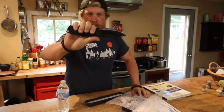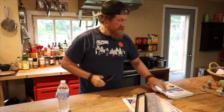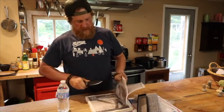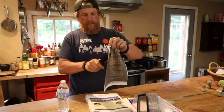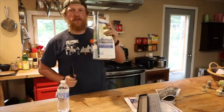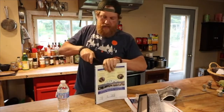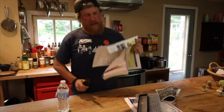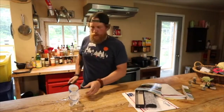Looks like a heavy duty handle, tough, rugged, nice fit in the hand. Let's see, got the phone book here, let's test it on that. Piece of paper. Okay, that's sharp. How about the whole phone book? Look at that. It's almost an inch thick. Let's see. Ah, right through the whole phone book. All right, that's sharp. All right, I'm thirsty. How about a drink of water? Woo!